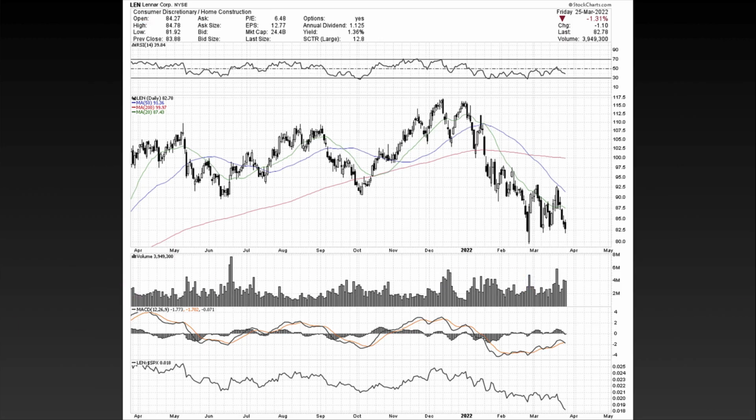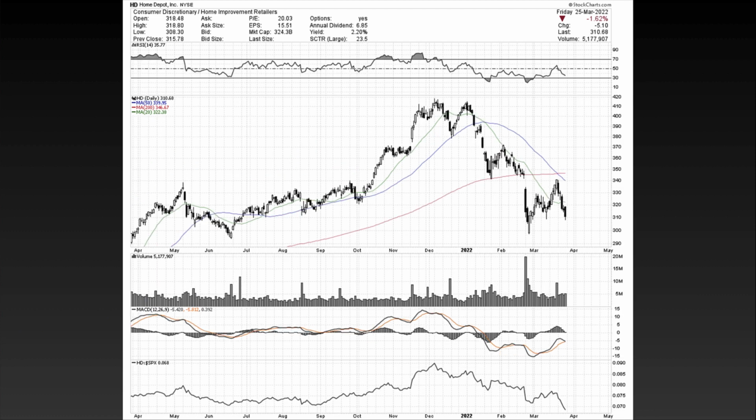Stocks like Lennar, home builders, it's been a lot of distribution potentially, or just chop back and forth. Volatility is the word that I was going for there. We had the MACD curling over. So home builders, home construction getting hurt, home improvement retailer. So Home Depot, getting blasted right here to the downside. Yeah, we might have recovery bounces, but this is where it gets interesting.